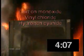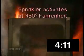After 4 minutes, the nearest water sprinkler detects the heat, now reaching 350 degrees Fahrenheit near the ceiling, and activates the system, spreading water over the area. After soaking the area for 10 minutes, the fire is still burning. By the time the fire is finally extinguished by a firefighter, the damage from flame, smoke, and water is already done.